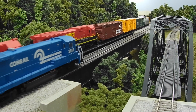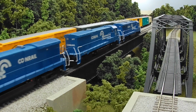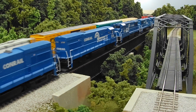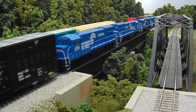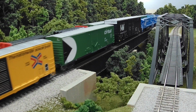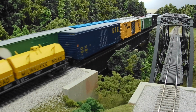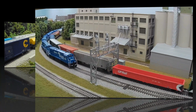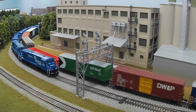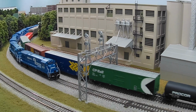Out on the main, our Quebec and New England train meets up with an eastbound Conrail train powered by 5 U-boats. The Conrail train has come to a halt clear of the interlocking to await instructions to make its pickup and set off at the Q&NE interchange.